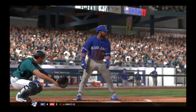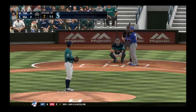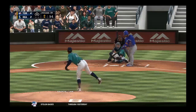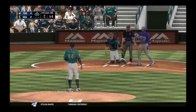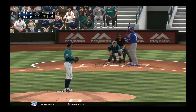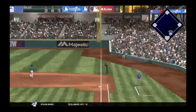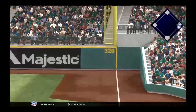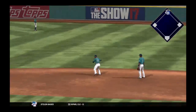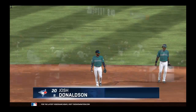Edwin Encarnacion now 1 for 2 on his line so far in the game. A couple of righties starting to loosen now in the bullpen. 1-1 now to Encarnacion. Swinging, a ball hit softly on the ground. Set to deal on a ball and 2 strikes. Ripped down the first base line. And this is going to be extra bases here to kick off the 5th. For second is Encarnacion. And the Jays are in business now. It's a leadoff double. Third baseman number 2.